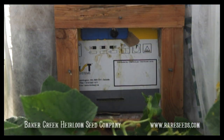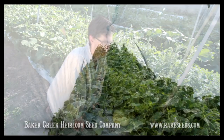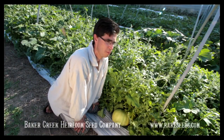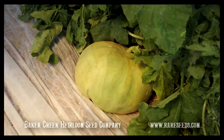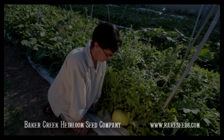and this year we got about 50 varieties or so total that we're reproducing in these tunnels, and so far it's been really good. As you can see here, we're getting a lot of really nice big pretty melons, and it's been a lot of fun, and we're looking forward to taking you around and showing you some of the different fruits that we got.